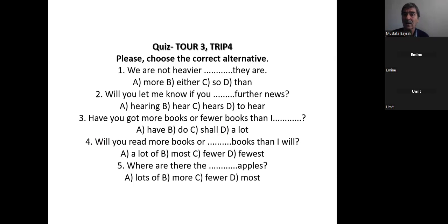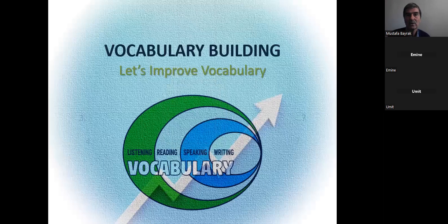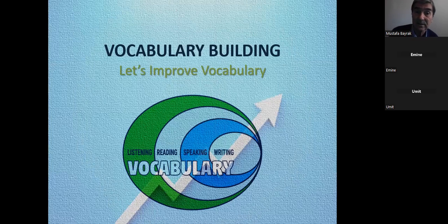5. Where are there the blank apples? No, a lot of. No, we don't say more, fewer, but D is true, the superlative. When we see the superlative of adjectives or even adverbs, yes, we can use the, but we may not use the in the superlatives of adverbs. Okay. Where are there the most apples? There are the most apples on the trees. Okay. Well, we can see the most apples on the trees.